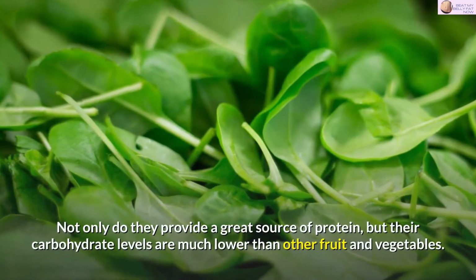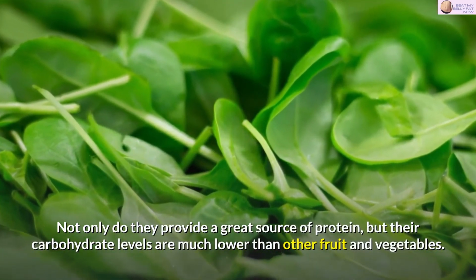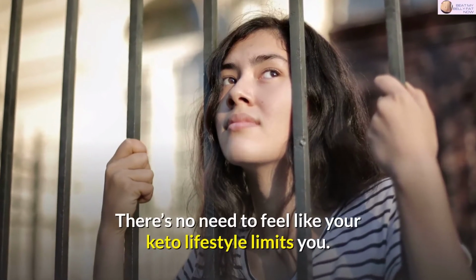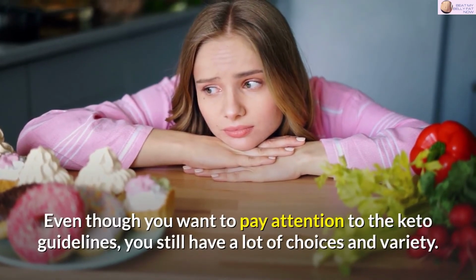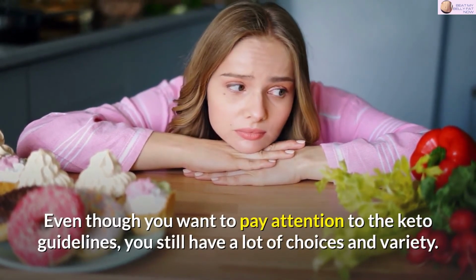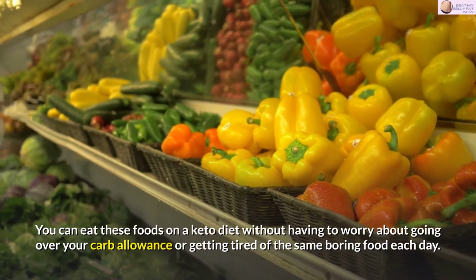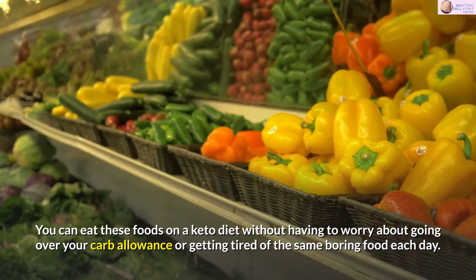Not only do they provide a great source of protein, but their carbohydrate levels are much lower than other fruit and vegetables. There's no need to feel like your keto lifestyle limits you. Even though you want to pay attention to the keto guidelines, you still have a lot of choices and variety. You can eat these foods on a keto diet without having to worry about going over your carb allowance or getting tired of the same boring food each day.